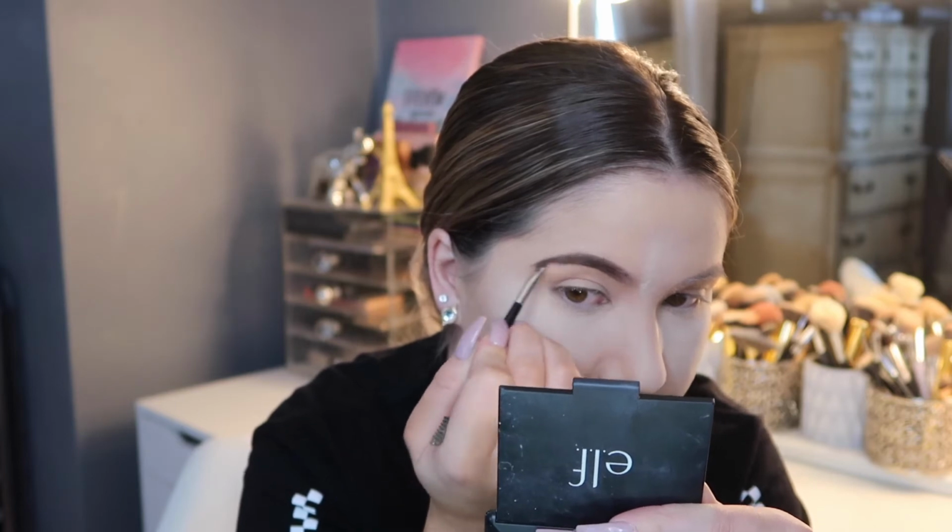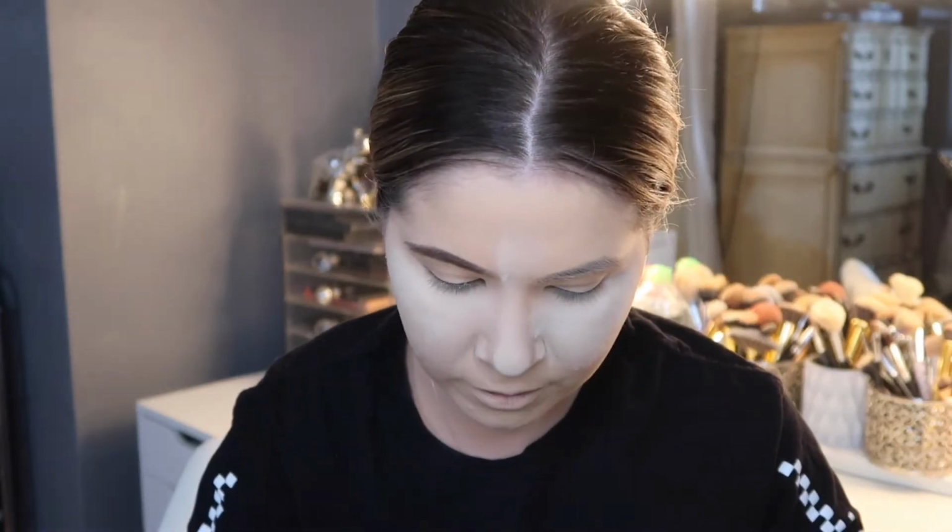And I used to overdraw them a lot. Now I'm realizing I really just like the shape of my eyebrow. I feel like my esthetician who I work with just gave me life with redoing my eyebrows. That is my girl. She knows what she's doing.